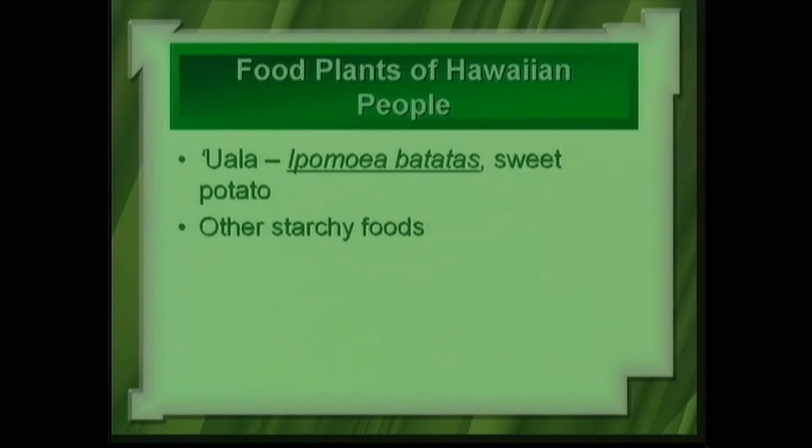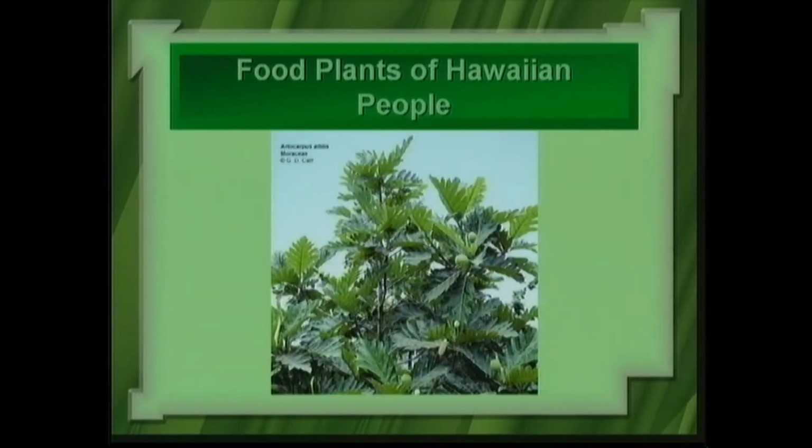So other starchy food that the Hawaiian people also had as part of their diet include the ulu, Artocarpus altilis, also known as breadfruit. Here's a huge breadfruit tree, and as you can see, this beautiful leaf of the breadfruit is actually one of the main motifs that people use in Hawaiian quilting. Okay, that's a good thing to get into if you can.